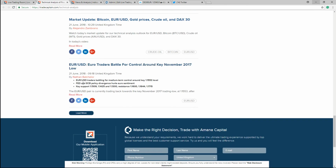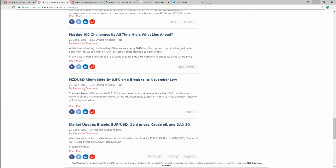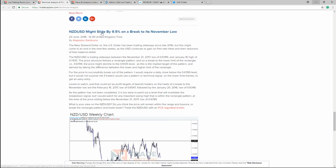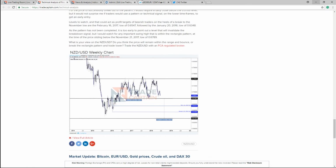There is one here that you should definitely pay attention to, and it is this one, New Zealand dollar versus the USD. This is a weekly chart, and this pattern suggests that the New Zealand dollar versus the USD can decline about 9.5% on a break to 67.89. So that's something I'm keeping my own eyes on as well. It's a nice little pattern. It doesn't have to work out, but potentially when it goes down, we could sell. Stop loss goes on the other side, and then if the market moves down, we're looking at a very nice risk-reward ratio here, and a very nice and cool trade.